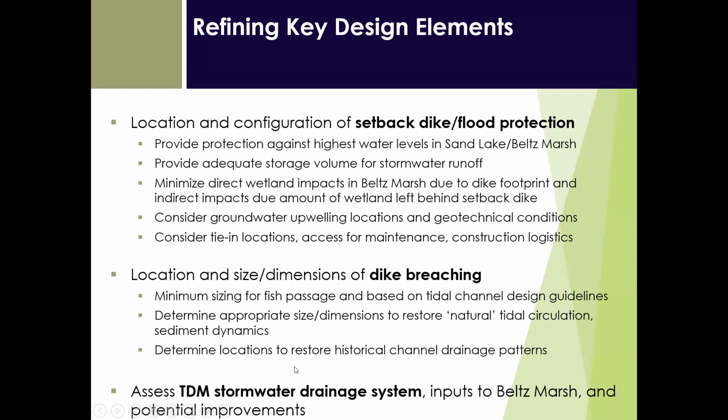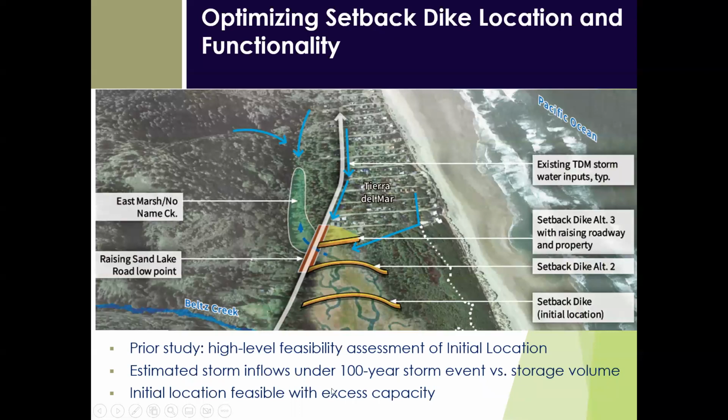And then, as I said, we'll also be evaluating the stormwater drainage system in Tierra del Mar to define the inputs to Belts Marsh, as well as identify potential improvements to that system that could be conducted in association with this project.